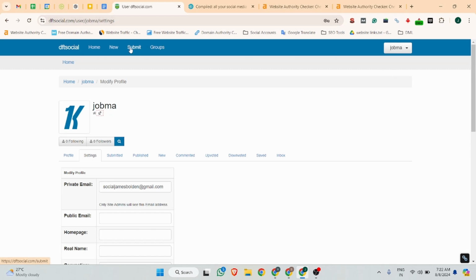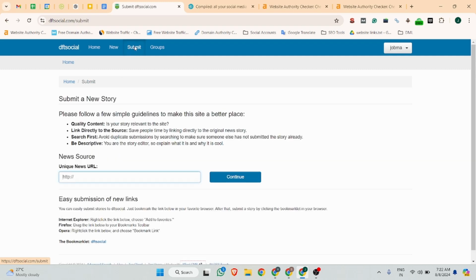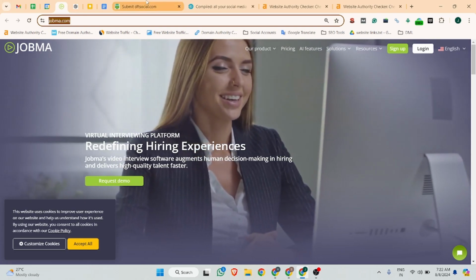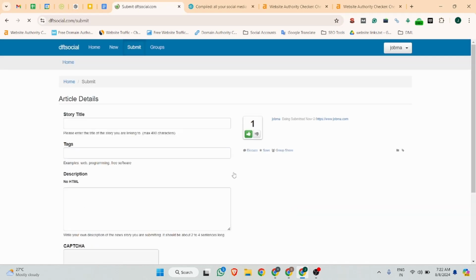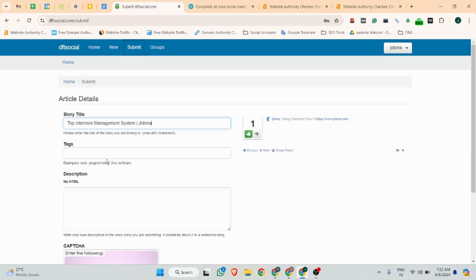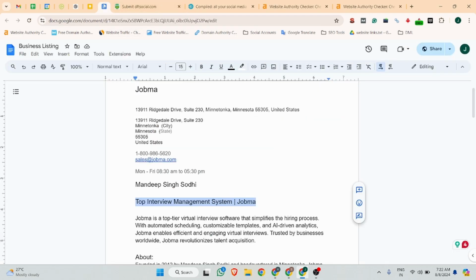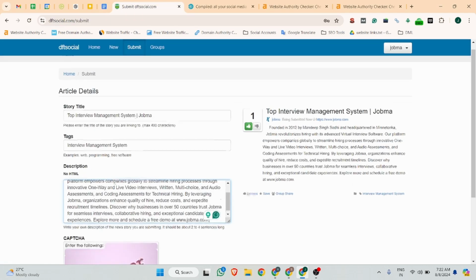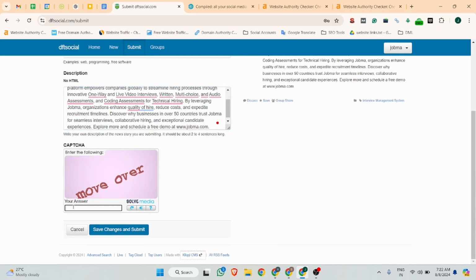So now we have created it, and you will see there is a submit button. You can click on this and there you will add your website URL, the URL you want to do social bookmarking for. Then you can click on the continue button and you will see there is a story title. We have already generated our content. The tag is interview management system, and we add our description. And there you will verify your captcha. Then you can click on the save and submit button.